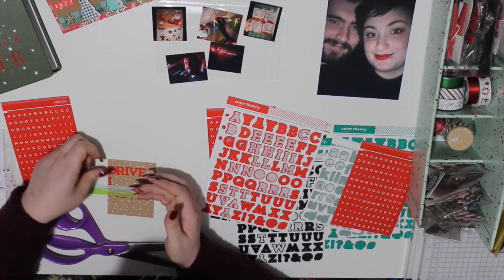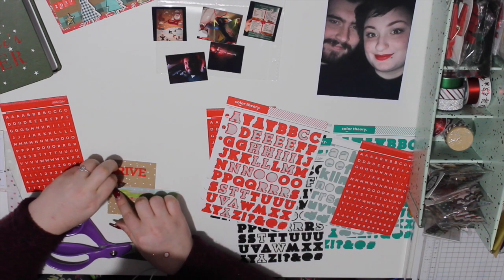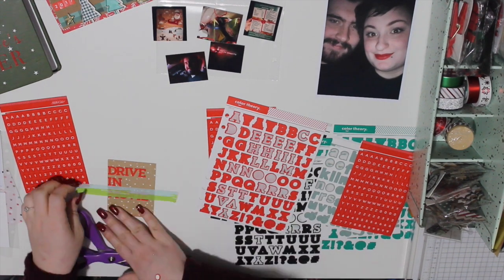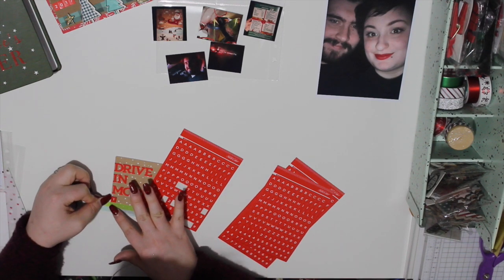So I'm going to be spelling out The Polar Express with those little tile alphas, and they look really cute, and I love having an all red title. I think it's so festive and it looks so pretty.